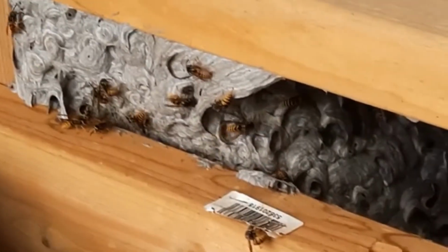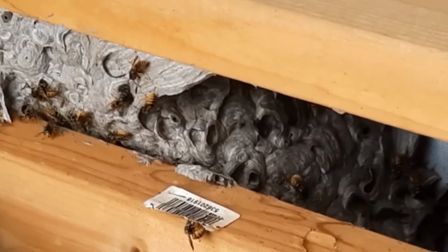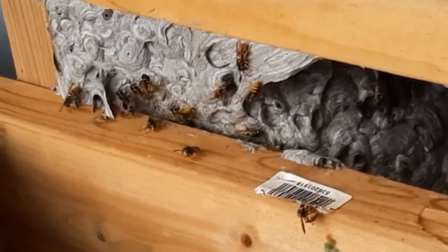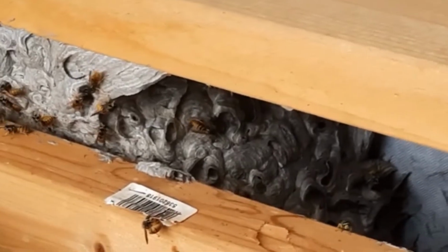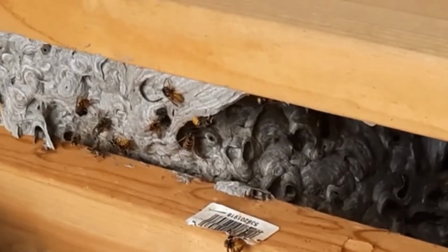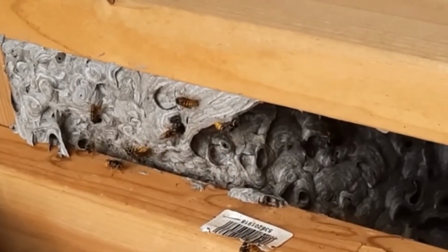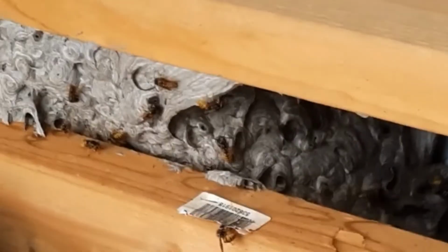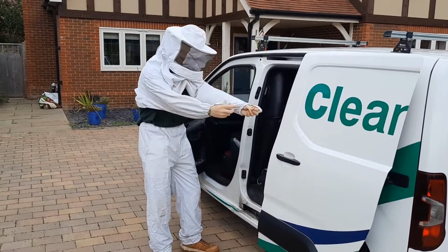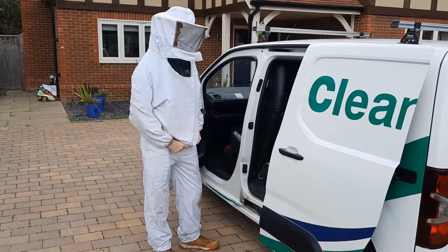The job of all these workers that you can see inside here, and there is a lot of them, is to feed and protect the queen who's inside there. So these ones will be flying off to go and get building materials for this nest to help build it up. And they'll also be collecting little flies or any small insects to feed the queen to keep her nice and healthy. Right, so I'm just going to head back to the van and grab my insecticide to treat this nest, and then we'll come back tomorrow, remove it, and then we can have a little look inside and see exactly what they've been getting up to in there.